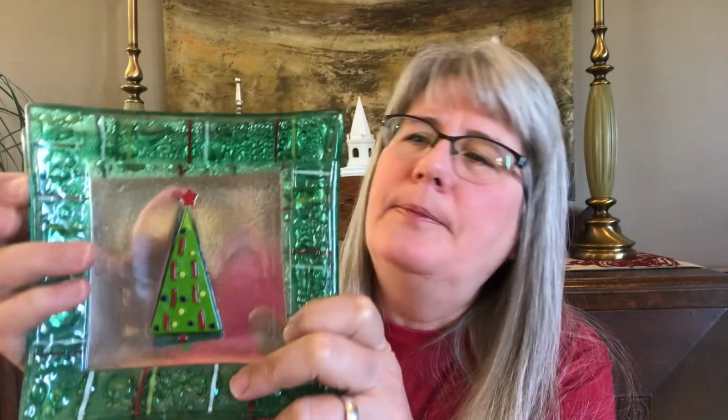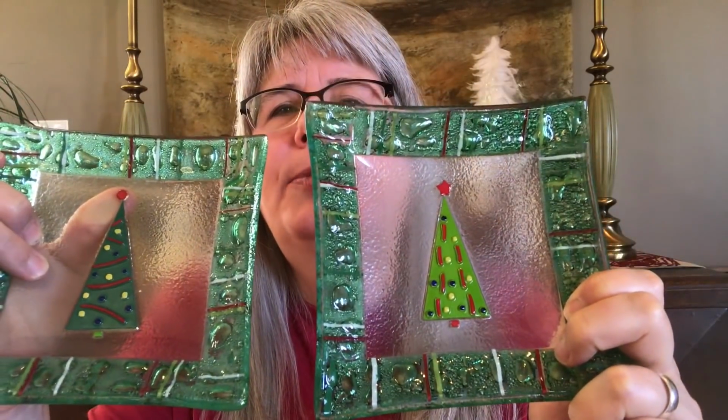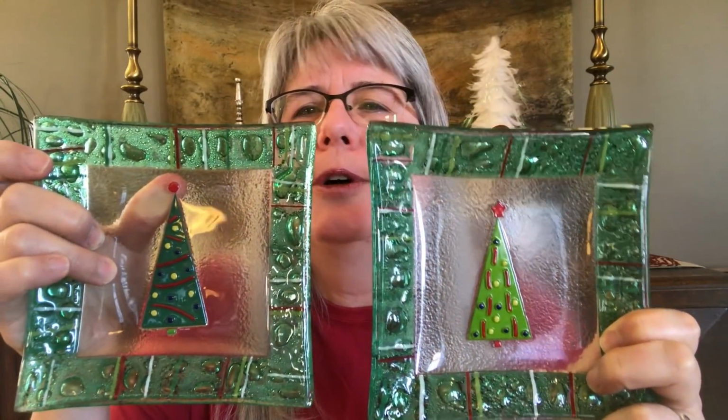Okay, next up, I went to a garage sale. This woman had a whole box of Christmas plates. This is some of the stuff that was in that box. These two little square plates, just decorative plates, probably could put cookies on them or anything, but anyway, I thought they were just really, really cute, and they were included in the box. I paid either 15 or 20, I think it was 20, for the whole box of Christmas plates.